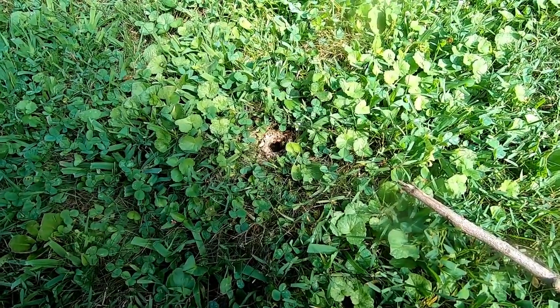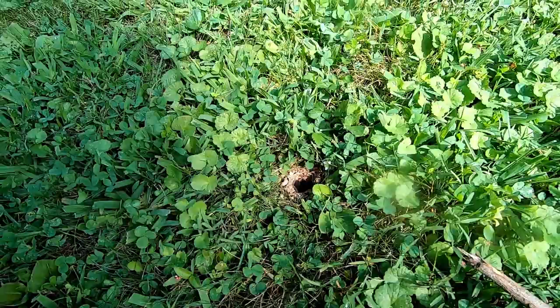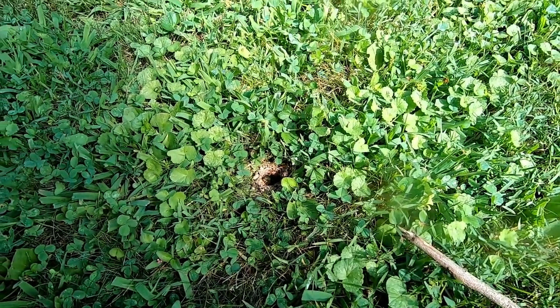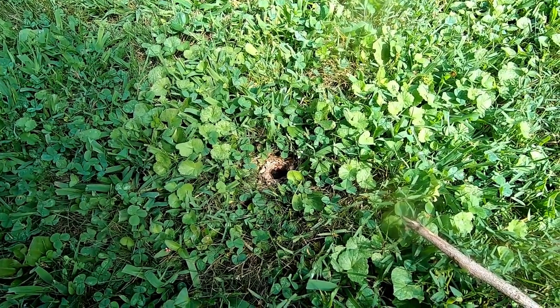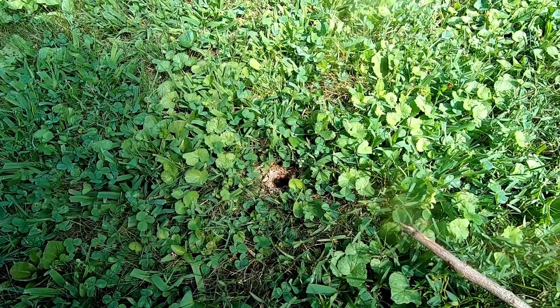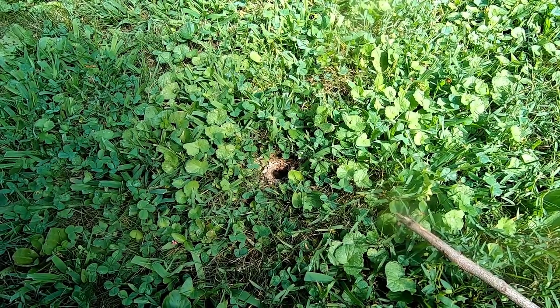All right, so here's the ground nest. The customer actually opted to remove this nest themselves. They're going to use a method that I don't use personally. I don't think it's good for the environment, but that's what they decided. So they're just going to pour fluid down here at night. So less work for me. Of course, I won't make as much on this job, but that's the way it goes.